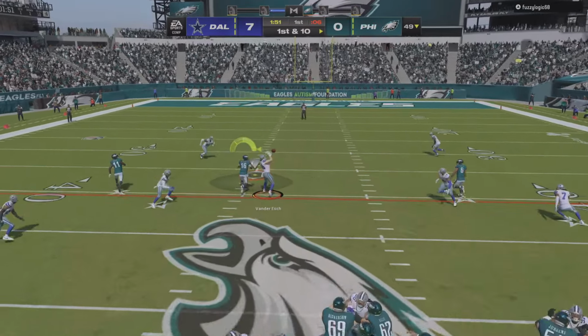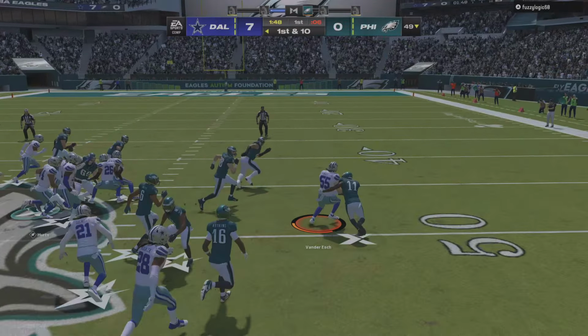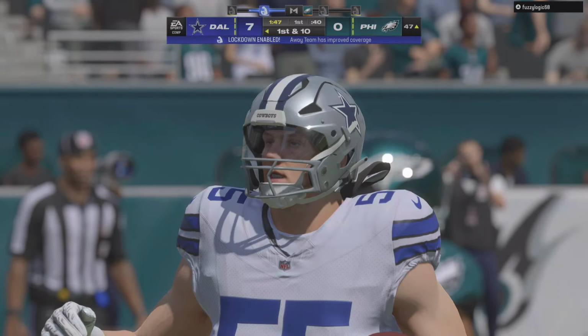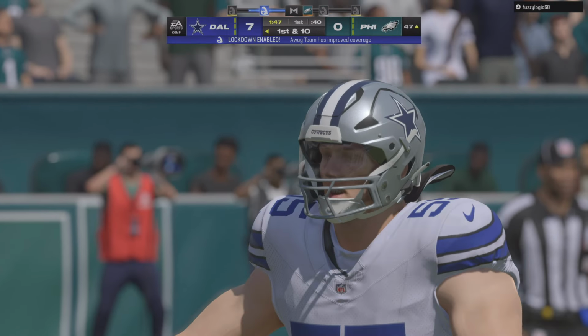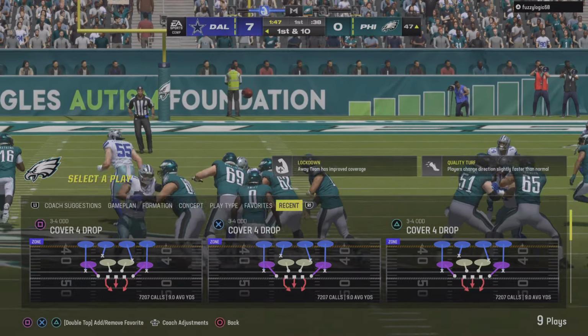On first and 10, it's Hurts. Oh, my goodness. Come on, Bulls. It's intercepted. Picked up by Leighton Vander Esch. And he'll return this ball across midfield to the 47-yard line. He had to fit that into a pretty tight window over the middle.